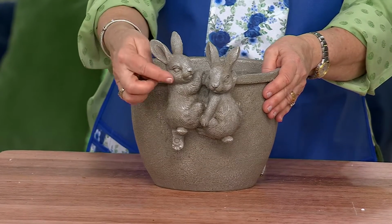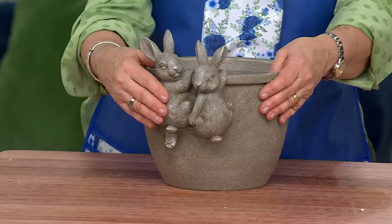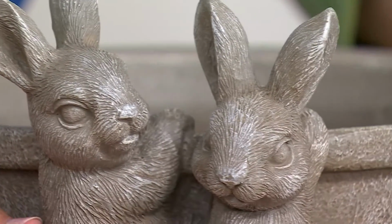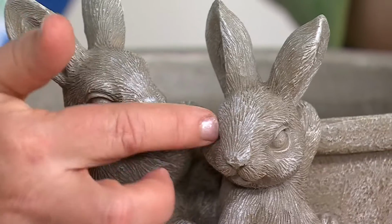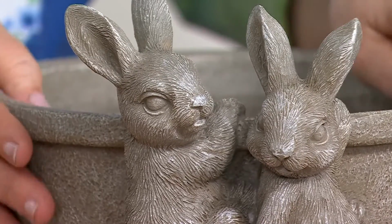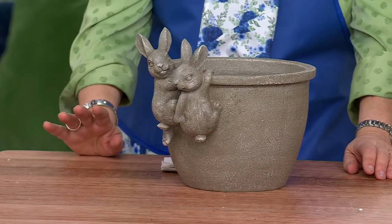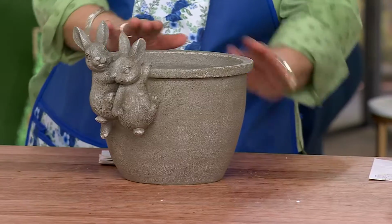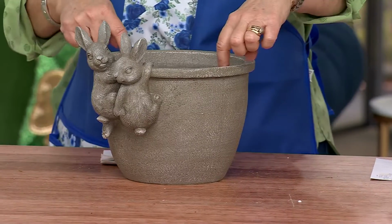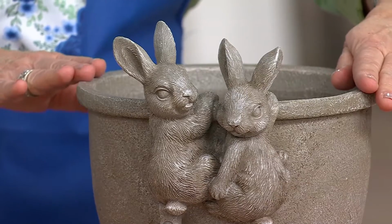Also, with stone, you cannot get this detail that you get with resin. You might have bunnies, but you wouldn't see all the detail of their faces and the look of their fur, their little whiskers. So I think this resin combination with stone powder does a great job. This is a 9-inch opening, but the actual width of the pot is 10 inches.